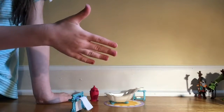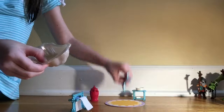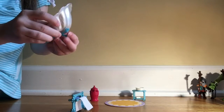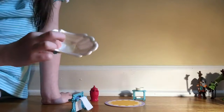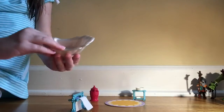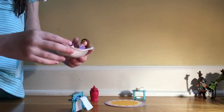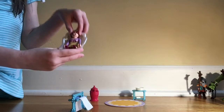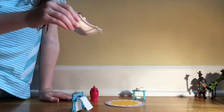Okay, what's next? Maybe the bathtub. The bathtub? So it's not really attached to this thing right here. You can see it has nothing to attach it to. Maybe you could attach it. It's like a weird clam. A weird clam. Let's see if it fits Elizabeth Mary. Yeah, it actually does. This is really cool. It fits her. La la la, I'm taking a bath. Magic bath!